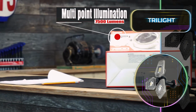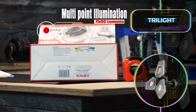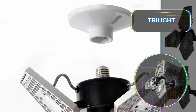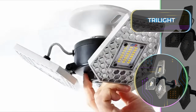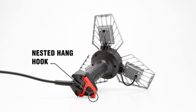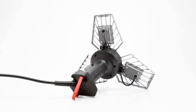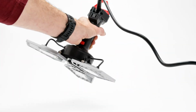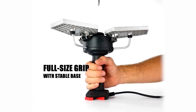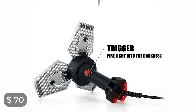Because the system is made to simulate daylight, its color temperature creates a very natural-looking lighting environment, which is particularly pleasant in enclosed spaces and also helps reduce eye strain. You can expect around 50,000 hours of lamp life, and each independently adjustable head can rotate up to 360 degrees. What's more, it's got a topple-resistant design and a comfortable full-size grip. Not bad for the $70 you'll pay for it, eh?